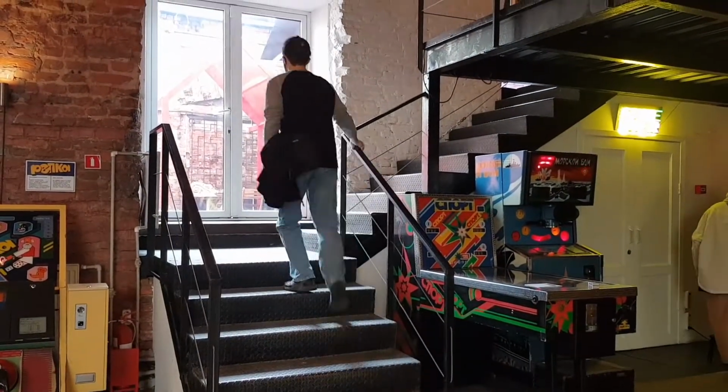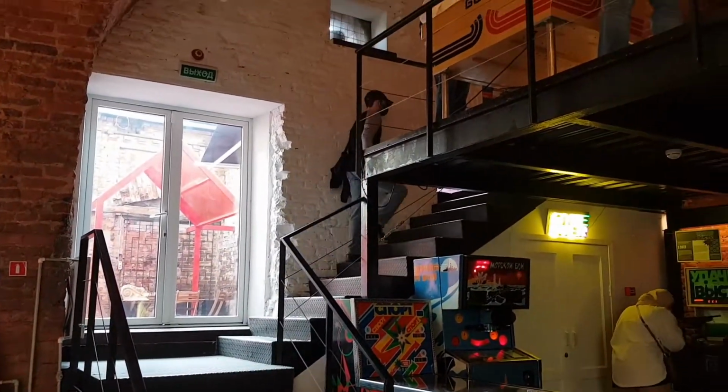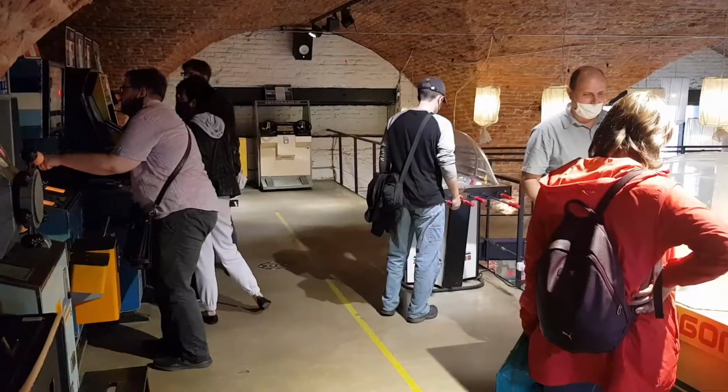Well, that's your first floor, game-wise. Let's head up to the second floor, where I see many more Soviet arcade games. Oh, and there's a terrace, too, if you want to get away from all the commotion.